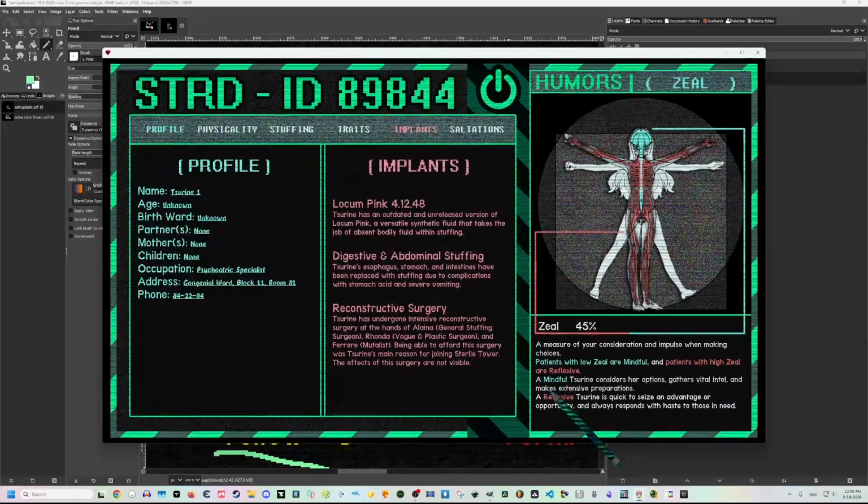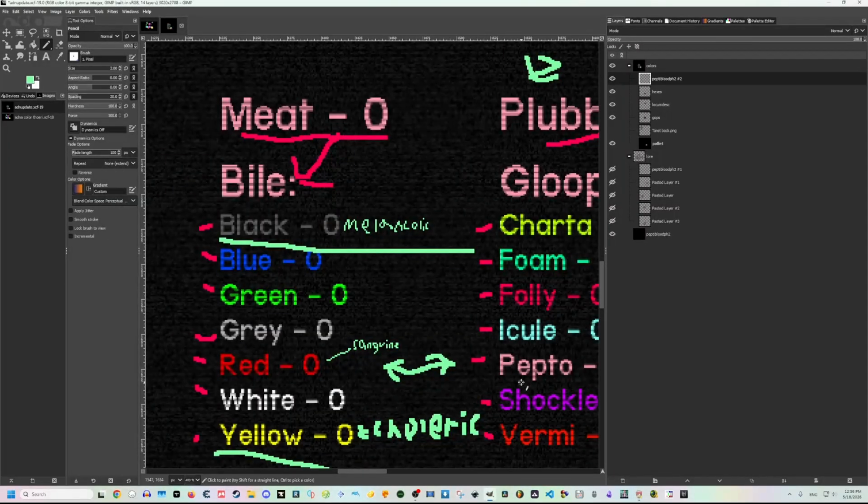That's always the one I forget. I know mindful, inspiring, compassionate, eccentric, logical, frugal, and altruistic, but I forget reflexive every time.